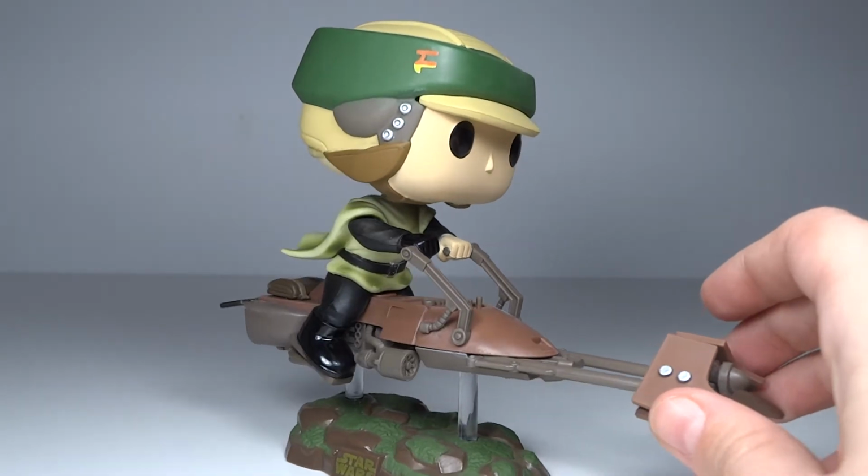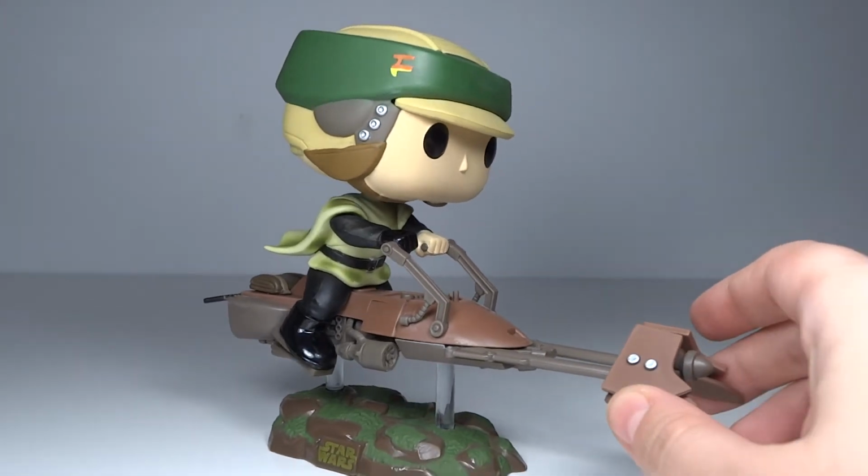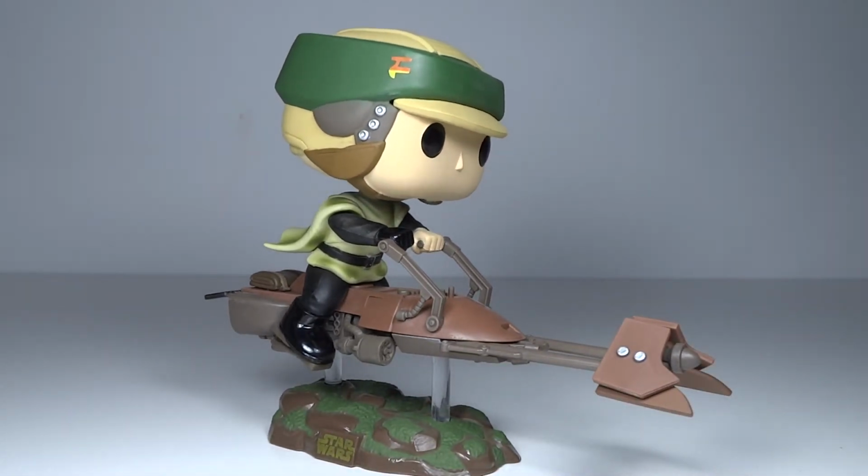Also, I feel that overall this is a really nice pop. It has a lot of movement by itself, not just because of the bobblehead, but the fact that the fabric of his cape and hoodie and everything seems to be flowing. It's also a good, decent size pop too.